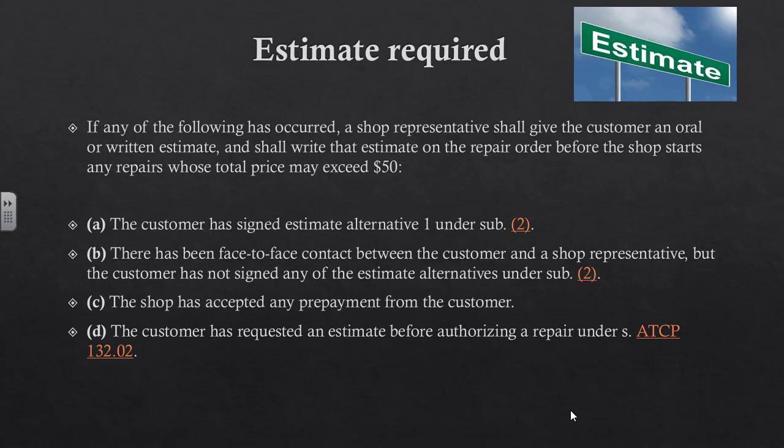Or the customer has requested an estimate before authorizing a repair under subsection 2. So really what this boils down to is, your repair order sets up that you could legally start working on the car to do diagnostics or the service. But if they do sign that number 1 alternative, or if somehow the service advisor forgets to have them sign at all, it defaults to basically you must provide the customer with an estimate at that point as well.